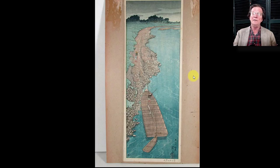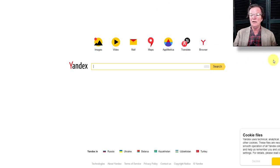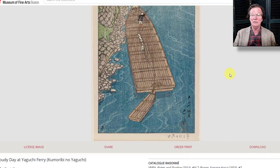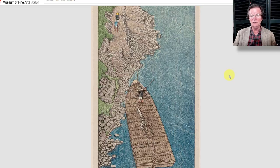All right, and put this thing down here. I'm going to talk a little bit about if you come across block prints or things that are visually easy to identify from their outlining. I don't know if many of you out there know about a site called Yandex. Yandex is a Russian search engine. But if you have an image like that, what I did was I saw it and I wanted to find some comps, and I found a comp for it in the Museum of Fine Art in Boston. There it is, okay. Because he's a highly desirable Meiji to early 20th century printmaker.